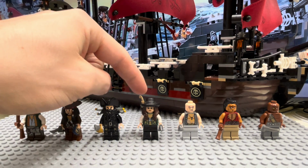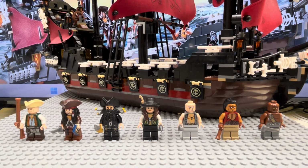feather here on her hat, that right there, that apparently is what's worth so much about that minifigure, because they only made that color of that piece for this set. And so if you lose it, then the minifigure's not worth anything. At least that's what he told me. So, do with that information what you will.